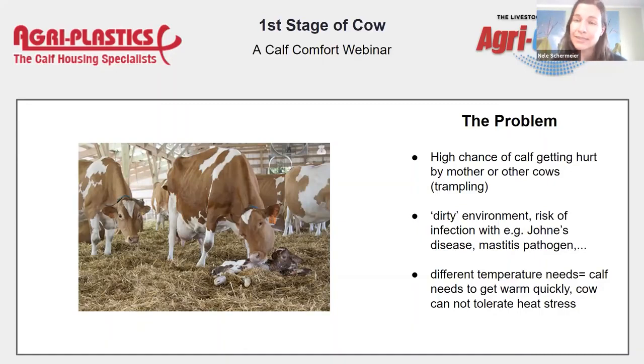So it just makes sense to separate the two, but we all see the baby calf has been licked by its mom, which is a stimulus, and the mom licking the calf is also a stimulus for her. So we don't want to stop this. We don't want to stop the interaction. We just want to stop the baby from being in here in this pen.